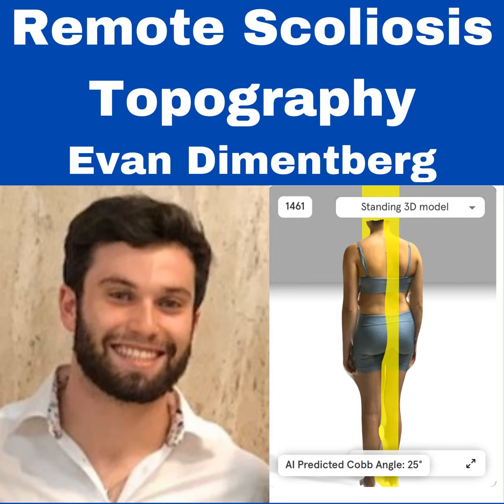Yeah, it's pretty rare that I see a patient come in because of lung or heart function or something like that. It's usually because they don't want to look like they have scoliosis, especially those bigger curves. So that's a great way to utilize it.